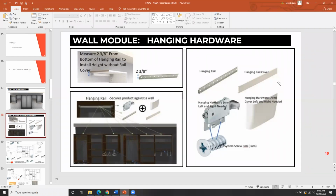Now, how this system works is that the arm is going to attach onto the hanging rail, and there are going to be two adjustment screws. The adjustment screw in the bottom moves the arm up and down to ensure that the system is level. The adjustment screw on the left-hand side, which is on the back of it, will move the arm forward and backward. This will help ensure that if there's any bowing on the drywall, it will accommodate that, so there'll be less scribing on site. The majority of closet companies will start using this. They all vary, but they all have similar practices.